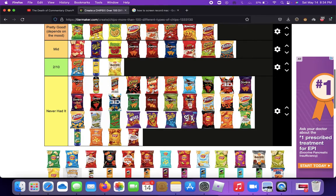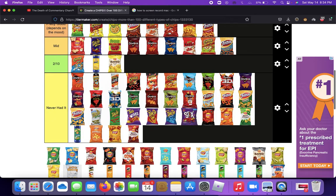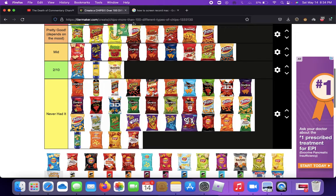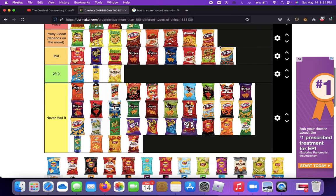Sour cream. Okay. Sour cream and onion, just for the nostalgia value alone, deserves to be a 10 out of 10. Flavor is good, everything's good. Nostalgia value for this is huge for me personally. I've had these so many times when I was a kid. Even if they were garbage, I'd put them 10 out of 10. Nostalgia can't be beat.